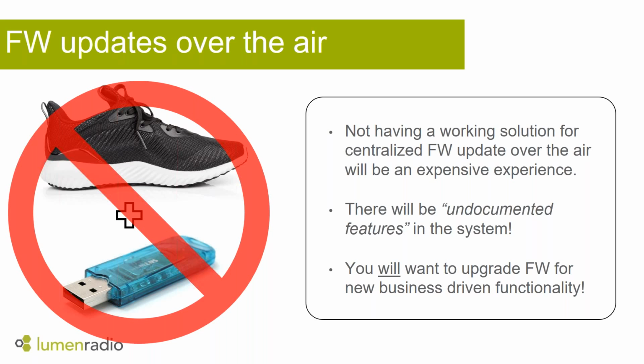Never. But also, what is critical here is that you will want to upgrade the firmware for new business-driven functionality. When you launch the product, you will gain insight, and you will want to update firmware because you want to implement new business-driven features. Exactly. That's why it's important. And that's what we've seen with our customers, that when they launch the new connected smart products to the customers, they request new features.